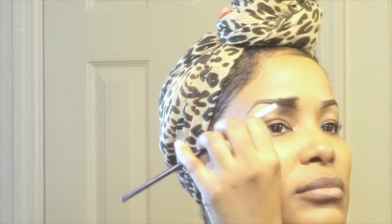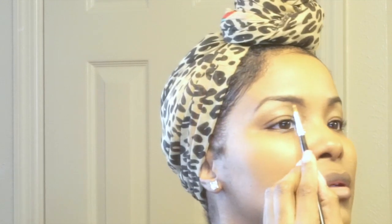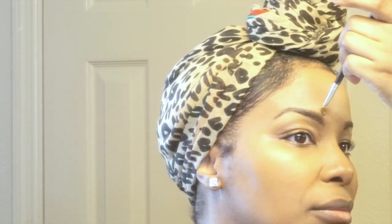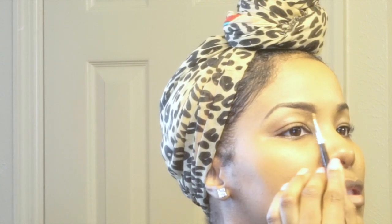Blend my brows. And you want to take a small brush. I usually get some of my foundation to clean up around my brow. You can use a concealer, but I just use my foundation. You just go around your brow. And since you're doing foundation, you can do top and bottom. Blend that down real good.